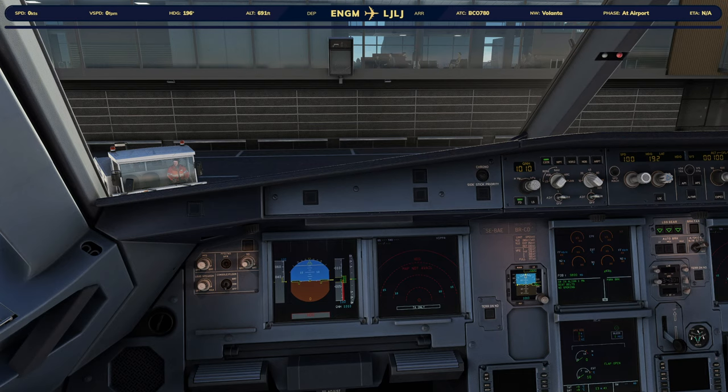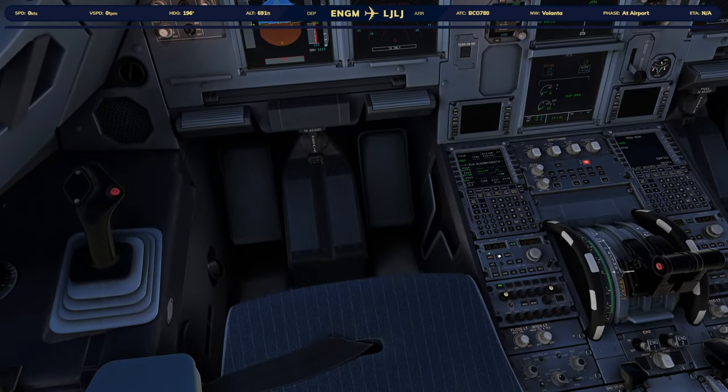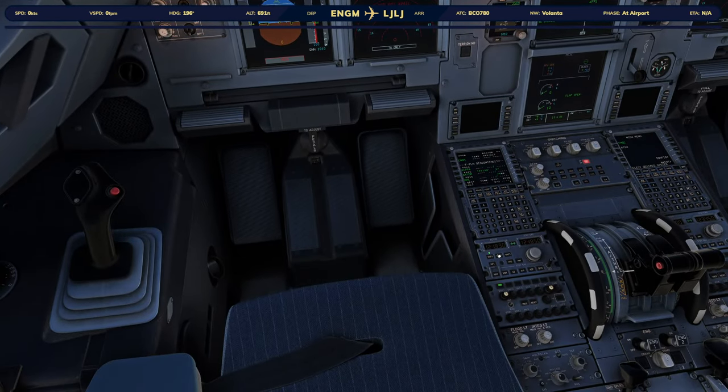Okay, so they have switched frequency. Delivery is actually at 121.680. That's why I couldn't hear anybody. Okay, let's switch back. And it's 121.680. There we go.